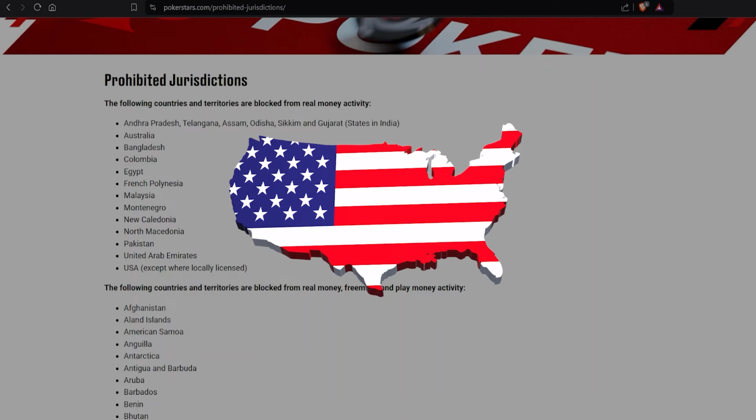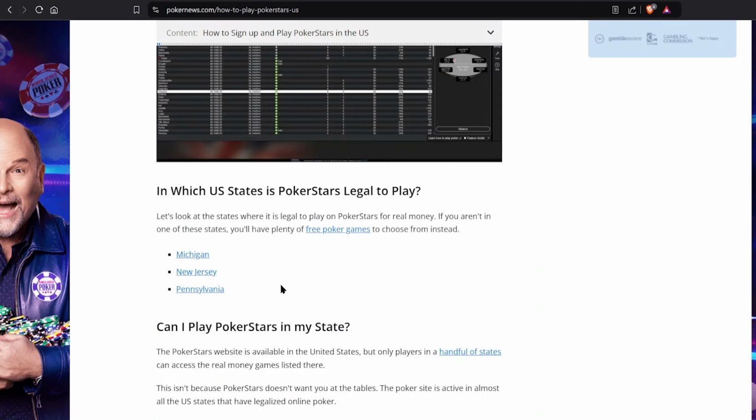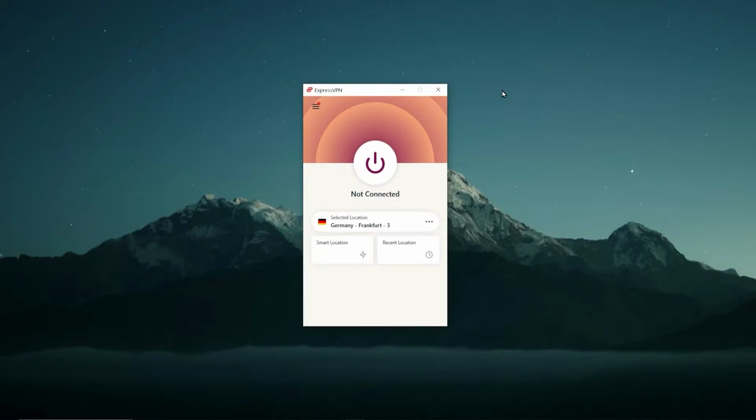Let's say you were in the USA. So in the US, there's only 3 states where you can play PokerStars, and it's not going to be on the regular PokerStars.com website. It's going to be PokerStars.nj if you were in New Jersey, for example, something like that. But these are the only 3 states where you're going to be able to play PokerStars for real money: Michigan, New Jersey, and Pennsylvania. So let's say right now you were in a different state.